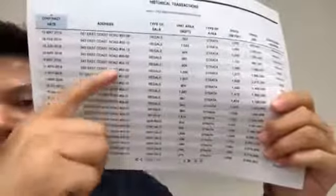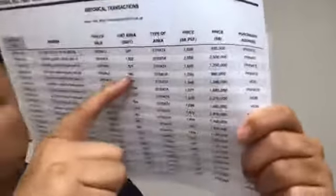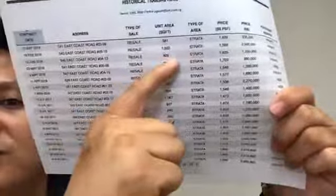I also extracted another one, which is slightly cheaper, which is The Sound. The Sound is also within that location. If you can see, for this example, 829 square feet, it will cost you around 1.35 million, which is a 2 bedroom. A 2 bedroom there will cost you around 1.35 over million.